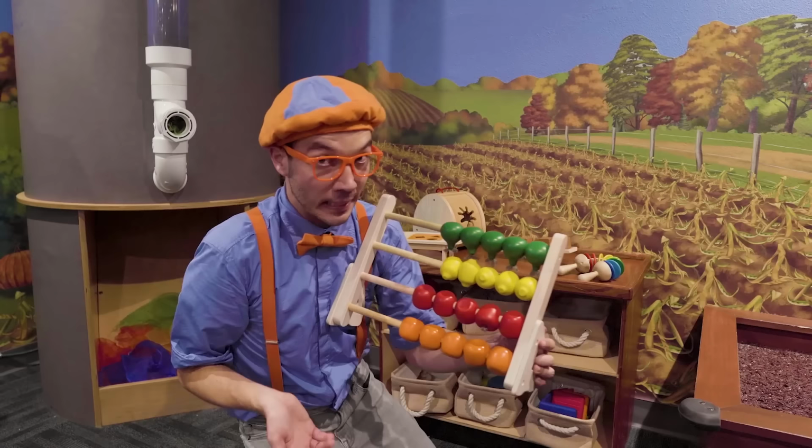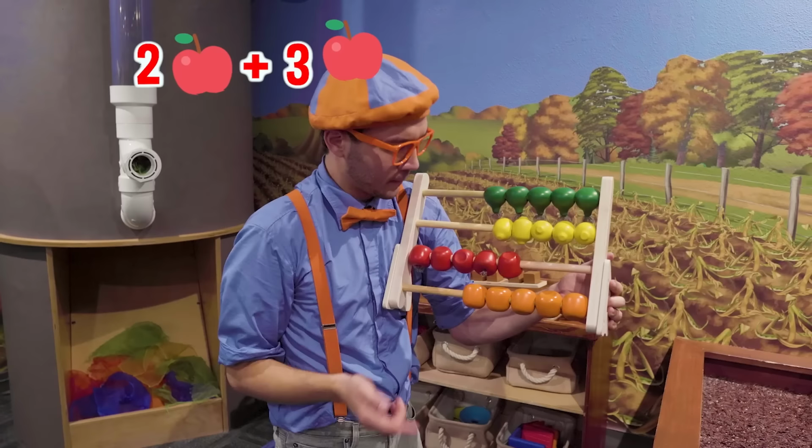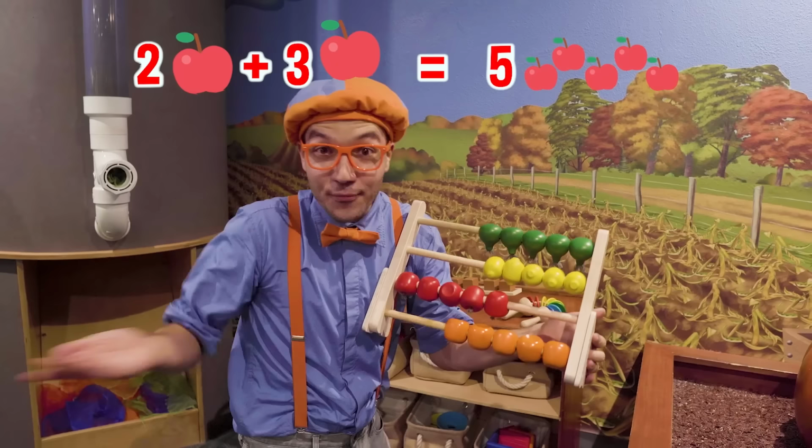But now you can do an even harder one. What about two apples plus three apples? Whoa, that's a lot harder. Let's count them. One, two, three, four, five. Whoa, two plus three apples is five apples. Whoa, yeah. Abacus is really helpful for counting and math.